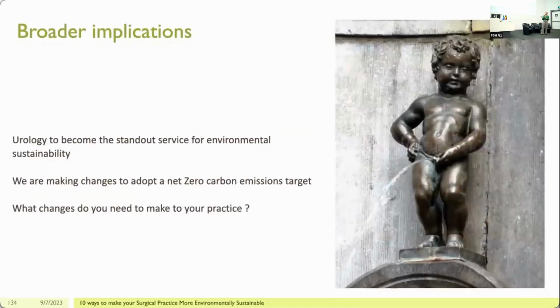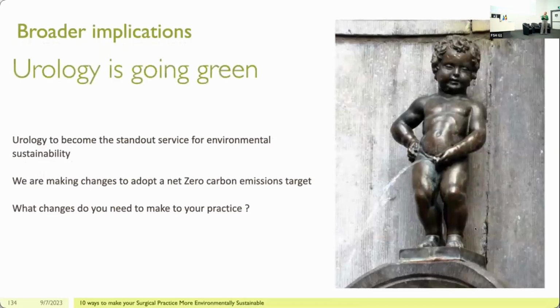So the broader implications of this is that, next please, urology is going green, and we're trying to become one of the standout services in environmental sustainability. Anesthetics is definitely running in the race there. But we are making changes to try and achieve the net zero. And what do you need to do in your practice to make the changes? Because nobody is going to give you a project. Nobody is going to tell you, just do this, it's going to be okay. You actually have to come up with these projects yourself, innovate in your own departments.